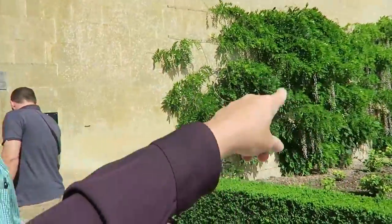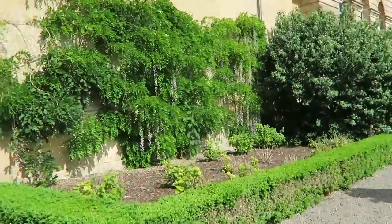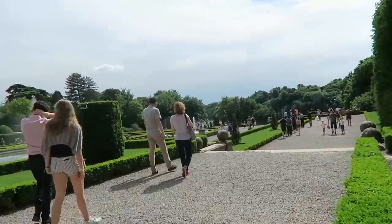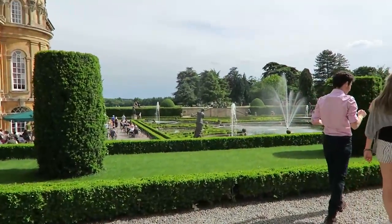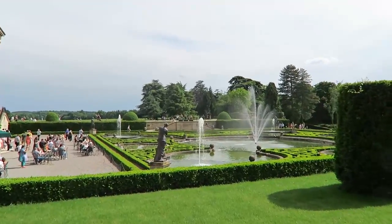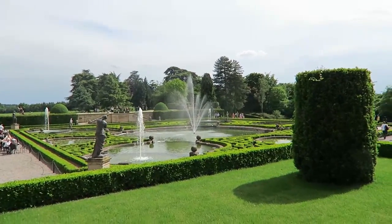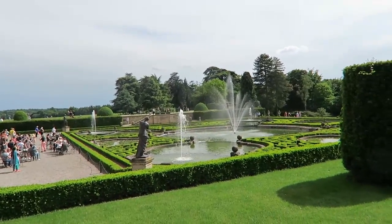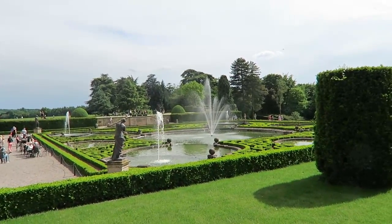See, a couple of weeks ago, the wisteria was really up. Yeah, it was beautiful. I think the gardens are prettier than Hampton Court, just because it has a water feature. Hampton Court has water too, though, does it? I'm pretty sure it does. Yeah, but it's not as big.